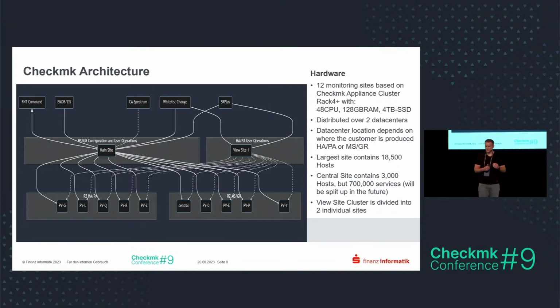So we kind of divided Germany into several parts, and the clusters which are relevant for the northern part of Germany are in Hanover and Pattensen, as you can see on the bottom left, and the clusters for the southern part of Germany, Münster and Greven, you see on the bottom right. And all our sites are connected to the main and view site, of course. But let's talk about the clusters first.